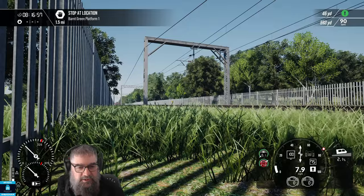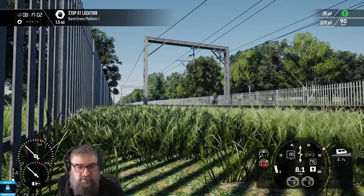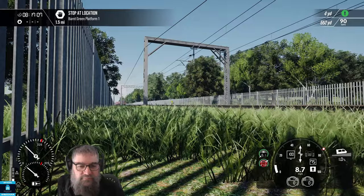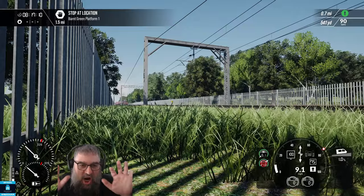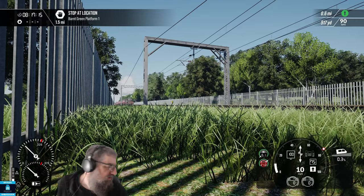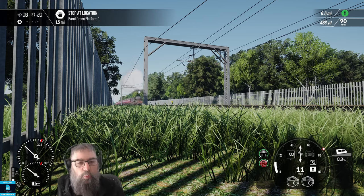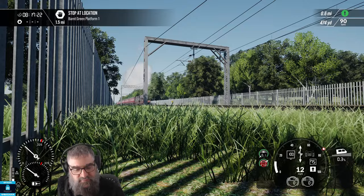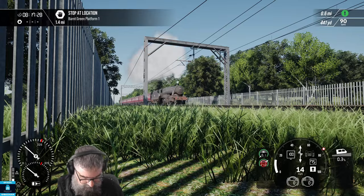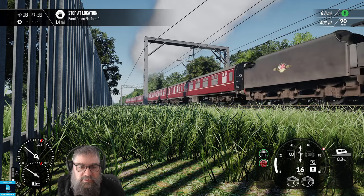Ooh, the grass is going in jubilant adulation, because the 8F is cresting the grade right now. Grass is going. And the 8F has started to accelerate, and the time is 17 minutes. So that is 1.5 minutes faster than the 6P. 17 minutes. Pretty well done, 8F. Alrighty, we'll see you back shortly.